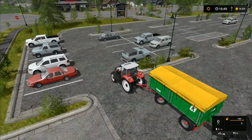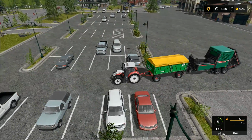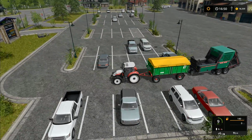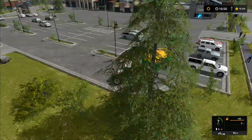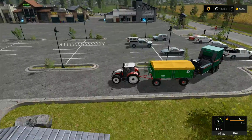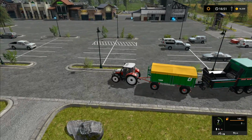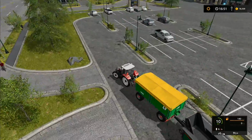Now I've got to... Oh, actually, I can go this way, can't I? Is it going to pull it? Yes! Excellent. Right. I don't think we're going to have time to actually use this wood chipper today. So we'll be using this one tomorrow. So we'll be able to cut down some more trees. We'll be able to chuck them all in there and chip it all up in no time at all. I'm quite looking forward to that. I think that's going to be a lot of fun.